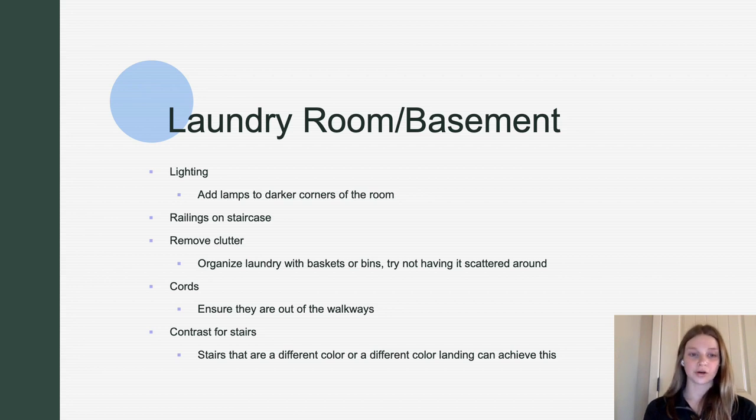Again, consider cords. Make sure they're out of the walkways, and especially around the stairs, but really consider the entire room as well. And you can also do contrast for stairs. So stairs that are a different color than the landing can help achieve this. And this just helps differentiate when there is any sort of change in height difference.